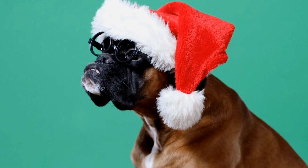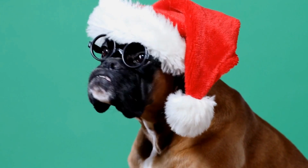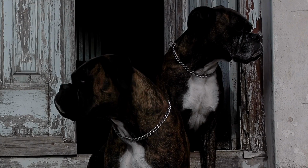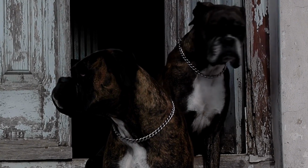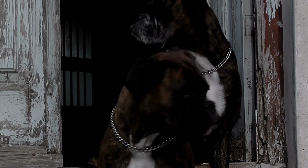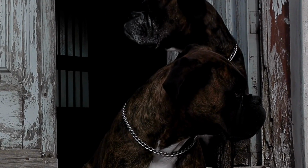Understanding the symptoms of bloat and knowing how to respond can make a significant difference in the outcome for your boxer dog. By being aware of the signs, seeking prompt veterinary help, and following the recommended treatment options, you can help ensure the best possible outcome for your beloved pet.